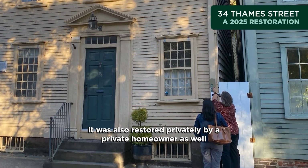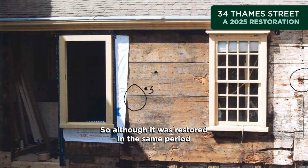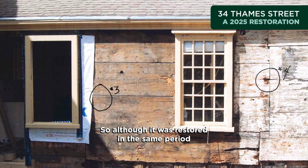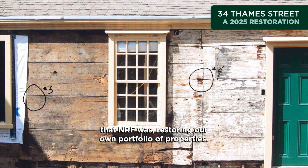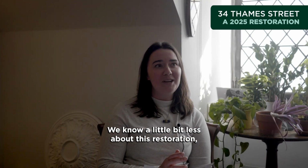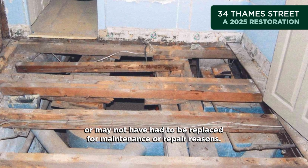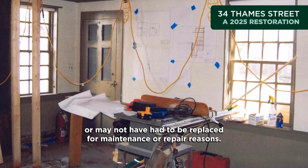It was also restored privately by a private homeowner in the early 1960s. So although it was restored in the same period that NRF was restoring our own portfolio of properties, we know a little bit less about this restoration, about what work was completed, about what fabric may or may not have had to be replaced for maintenance or repair reasons.